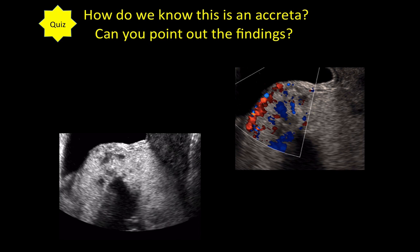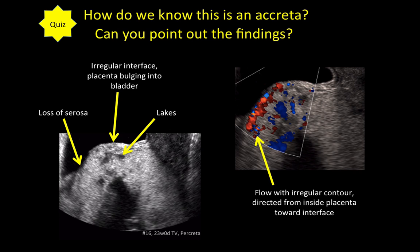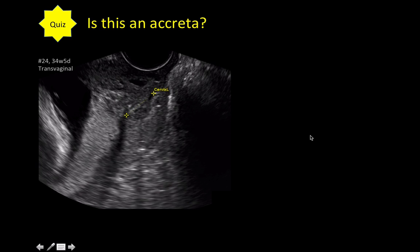Okay, now you're ready for the quiz. How do we know that this is an accreta? Can you point out the findings? So this is the loss of the serosa. This is the irregular interface of the placenta bulging into the bladder. These are the lakes. This is irregular flow, vertical flow going into this myometrium in the same area of lack of serosa. So that's accreta.